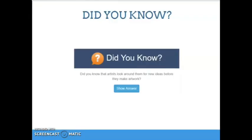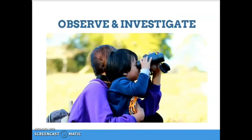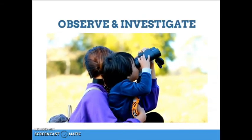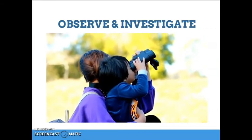Did you know that artists look around them for new ideas before they make an artwork? The more artists learn, the more artistic inspiration they have. Have you ever been inspired to draw or paint something after learning something new? Observe and investigate. In addition to using their imaginations, artists observe and investigate the world around them.